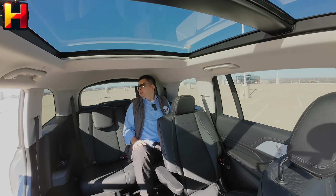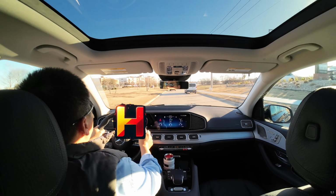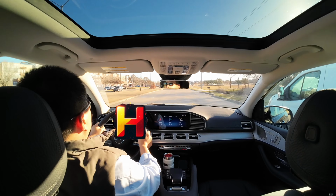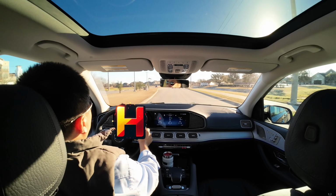There's a reading light up there too. The GLS 450, which we've talked about before, still has the same comfortable driving feel that the Mercedes-Benz brand has in its mid to full-size vehicles. No matter how sporty the packages are, it doesn't affect overall comfort at all.